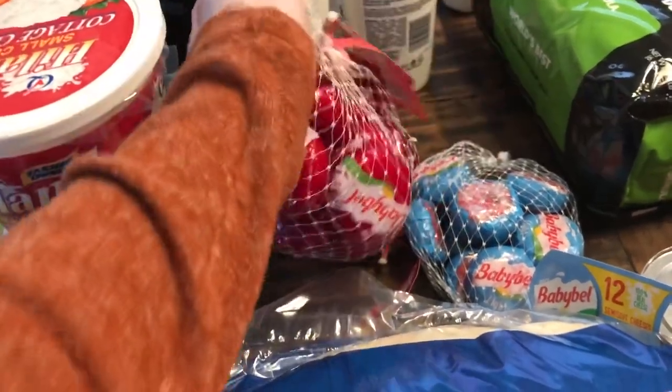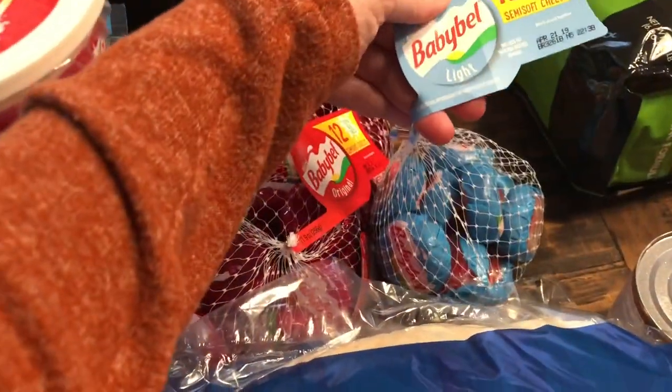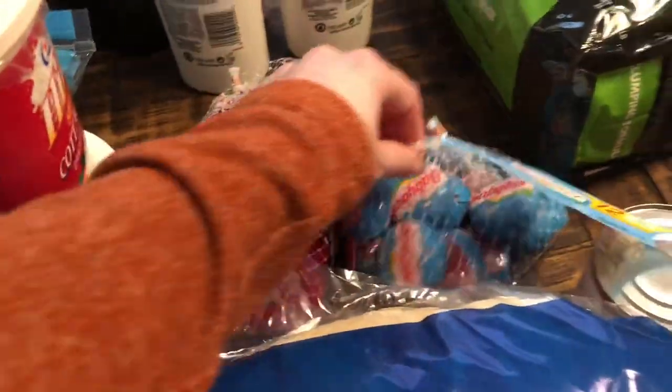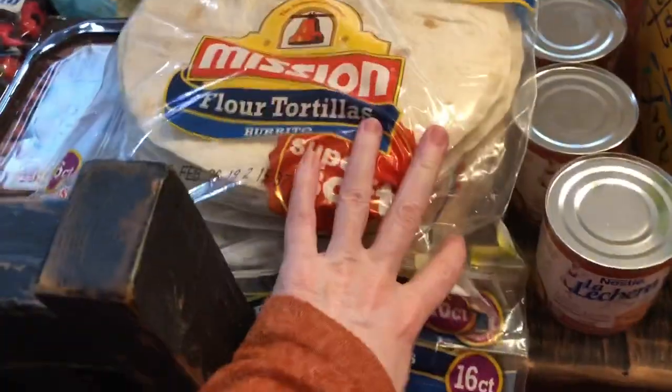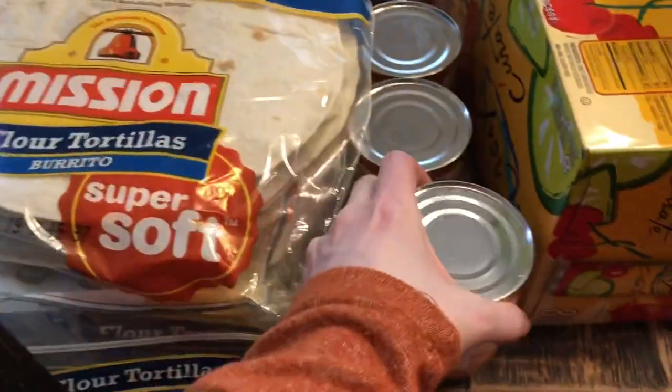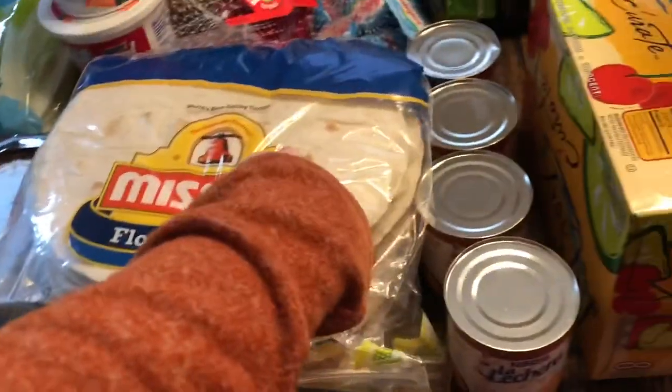The Babybel cheese. I got a new kind. I thought it was getting white cheddar. I got light. Yeah, I'll give those to the kids. This is one of me and the kids' favorites. We got a lot of tortillas because we eat dulce de leche on it, and we also just put cheese on them and roll them up for a snack.